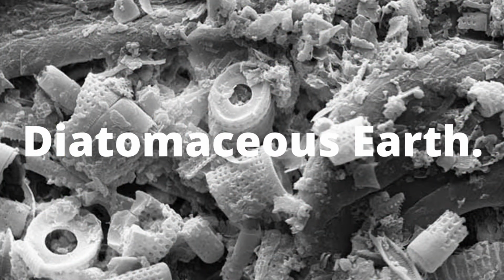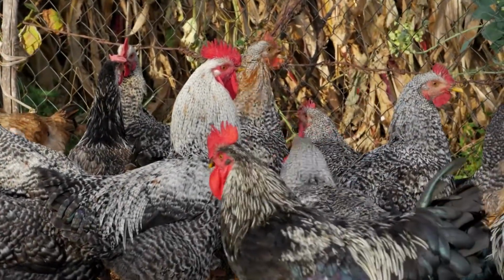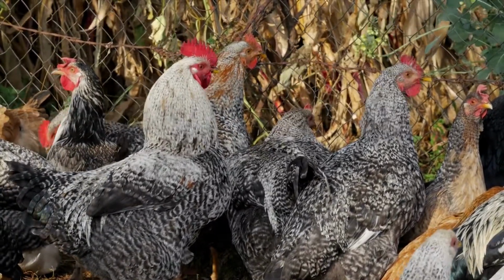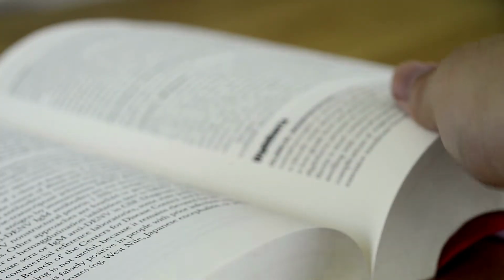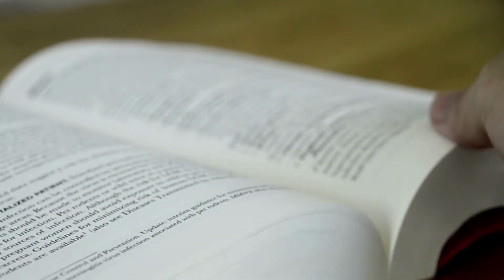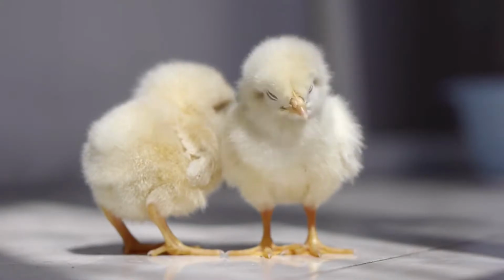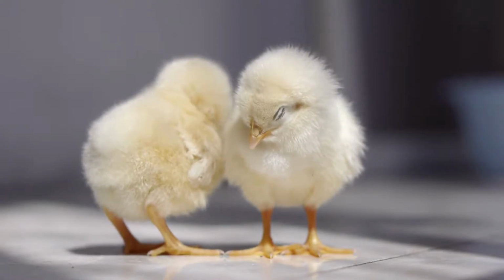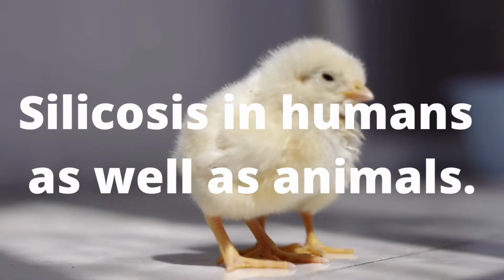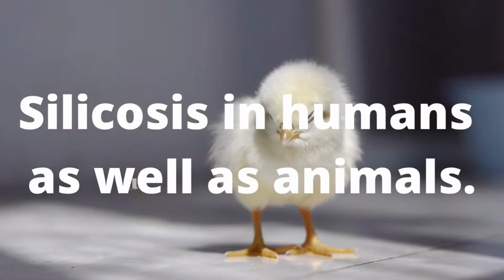Diatomaceous earth continues to be used in small-scale farming and backyard flocks, even though research would indicate that it has no effect at reducing parasitic worm burdens. There have been a couple of papers cited where there is some evidence that DE is effective in ruminants, and a few smaller papers have been published around this as well. However, a couple of the studies show potential harm due to silicosis in humans as well as animals, and this product fails to meet the requirements.